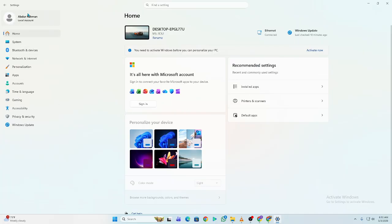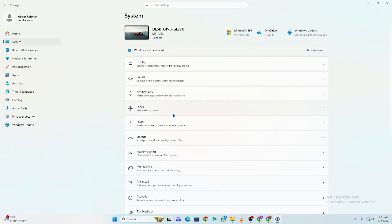Remove apps you don't use anymore. Less software means less background activity and better speed. Use built-in storage tools to remove temporary files and cache. These build up over time and slow things down.